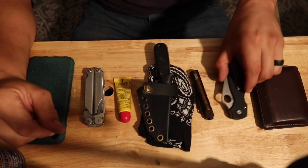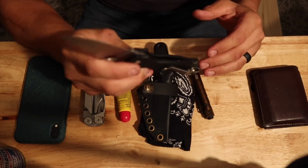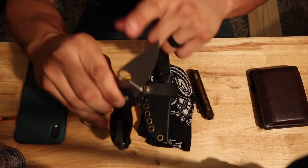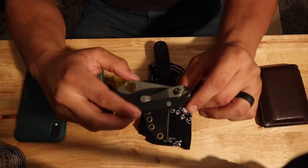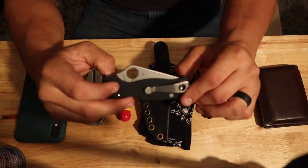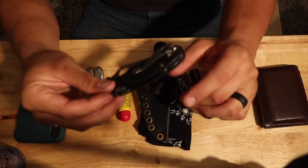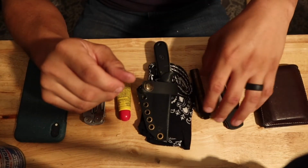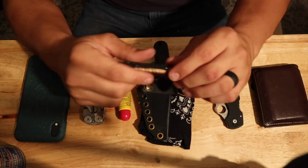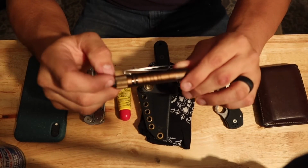So, that's the pocket knife, Spyderco Pair 3. I normally switch between the Pair 3 and the Paramilitary 2, and that's really all I switch between. Sometimes I'll carry a Case, like a traditional folder, but most of the time it's the Paramilitary 2 or the Pair 3. Alright. Flashlight. This is an Olight i3T EOS.